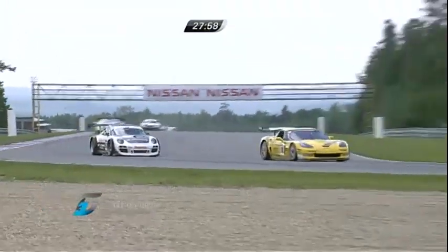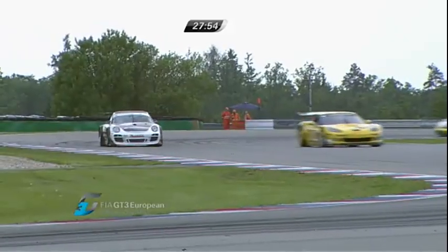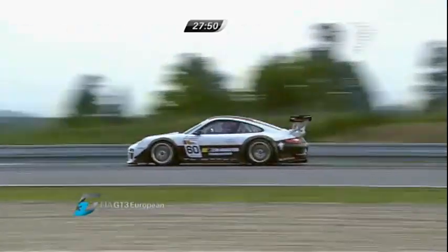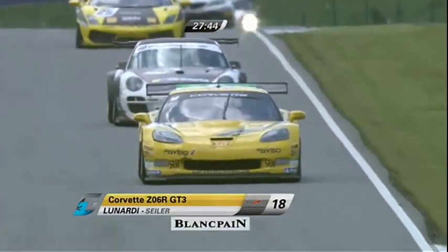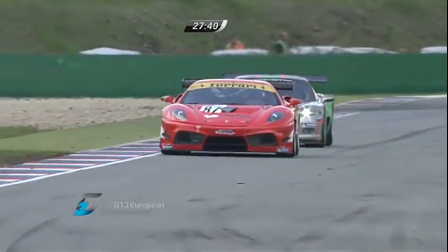Wow, that was sensational. What a great move, what a great move. Now, you don't need to be too narrow coming to this next corner. You could have been a bit wider, but he's through. He just carried the speed, and oh, the Porsche coming back? Nope, doesn't quite make it back. But a great move by the number 18 Corvette, hanging it out around that 180-degree first turn. Absolutely sensational stuff by that Tony Sella Racing Corvette.